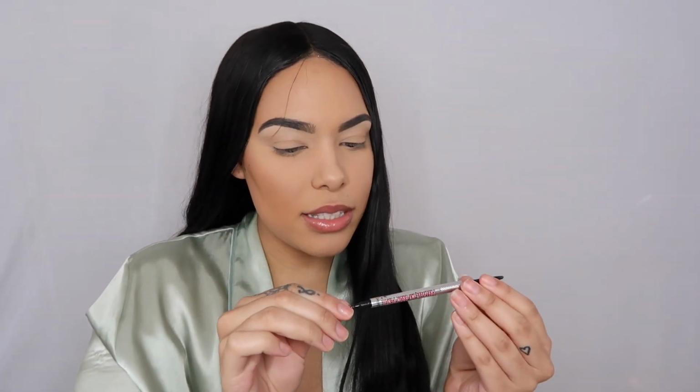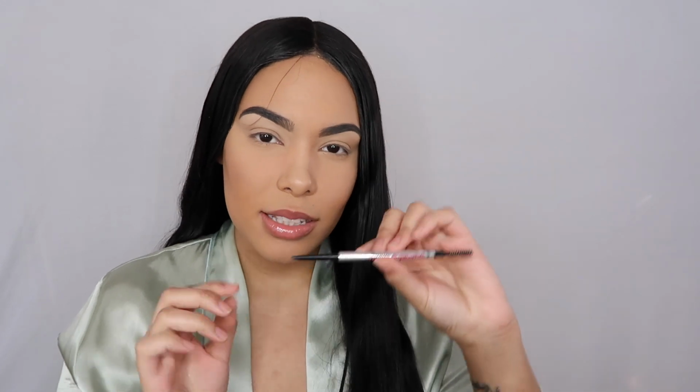Okay, so I did my eyebrows off camera, and what did I use? Not even here. I just had it. Oh, okay, it's right here. I used the Benefit Precisely My Brow in number 6 because I have black hair, kind of black brownish.